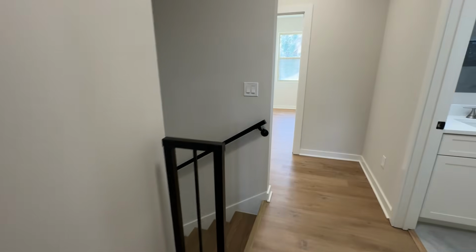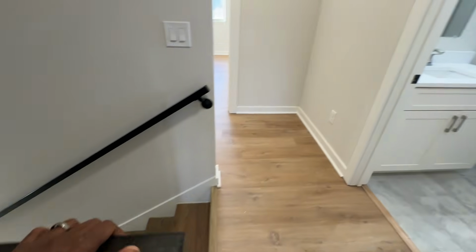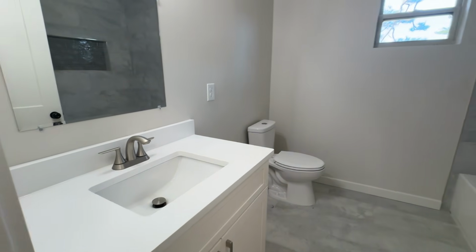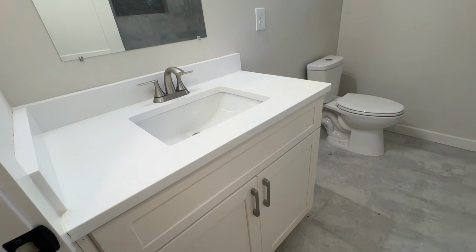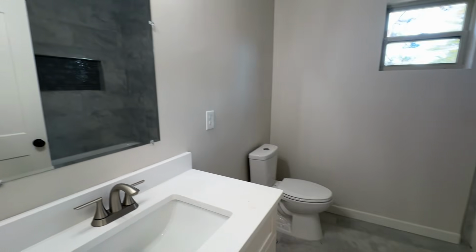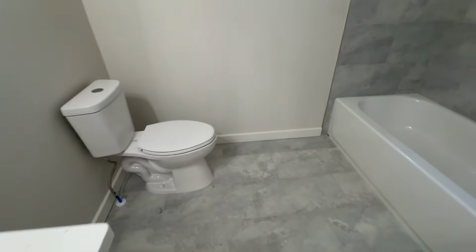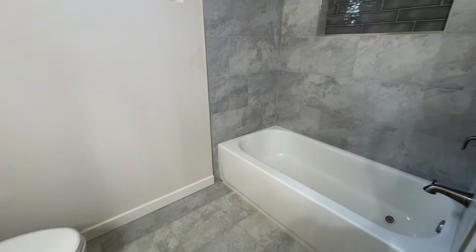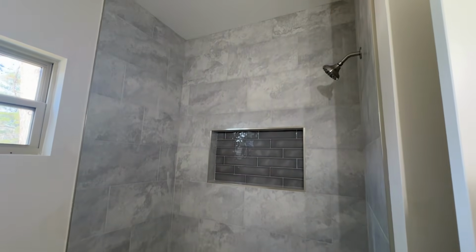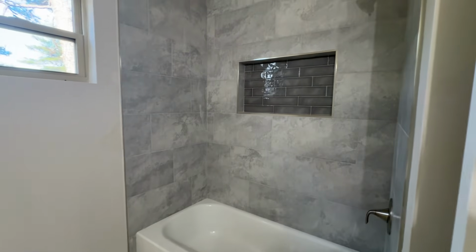Here we go with the metal handrails again. Guest bathroom, pretty straightforward. Got your vanity here. I like that the tile goes all the way to the top up here. So that's pretty nice to combo with your tub.